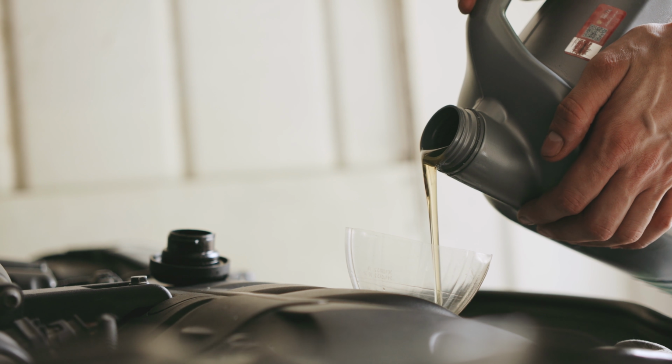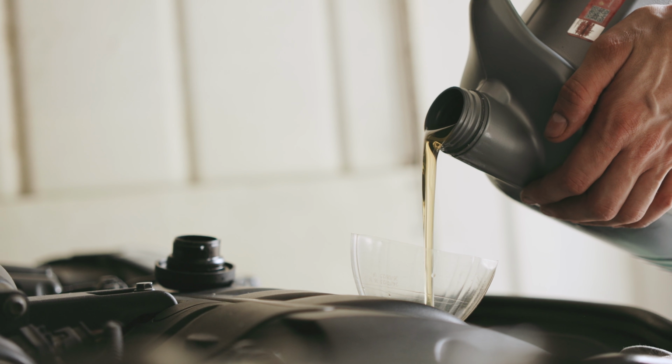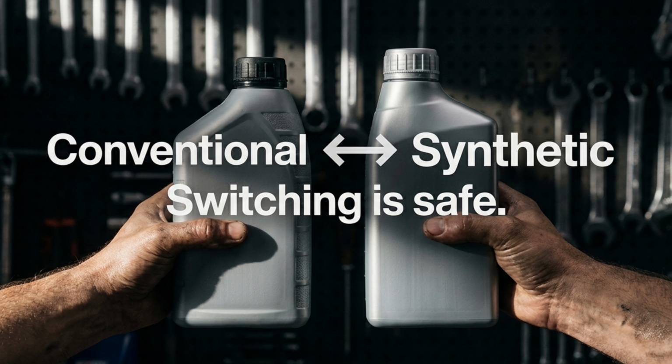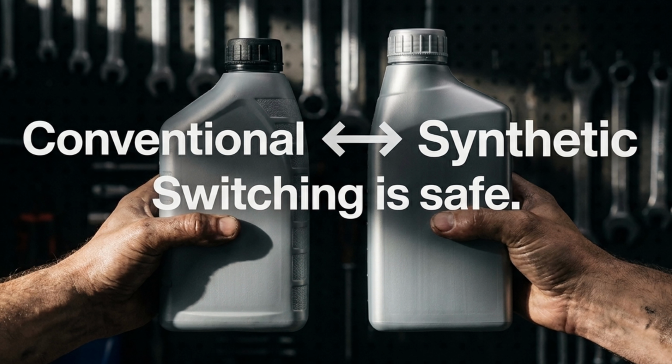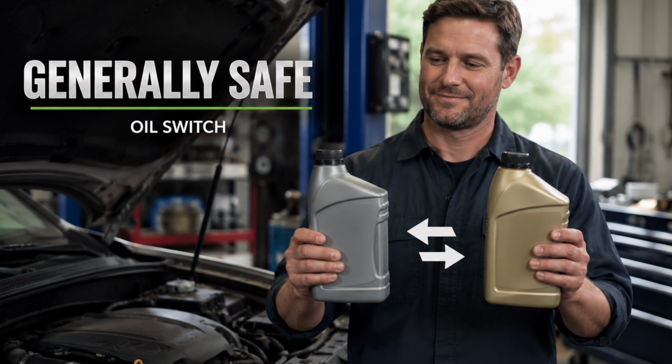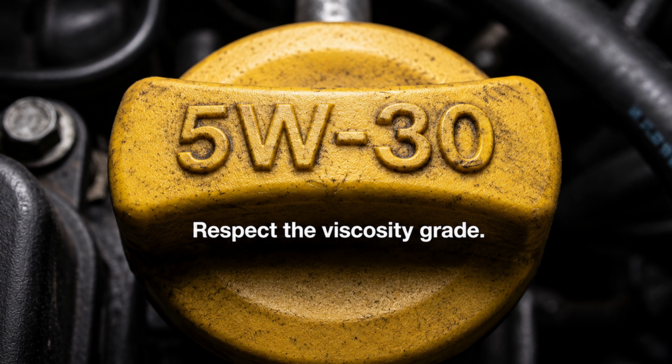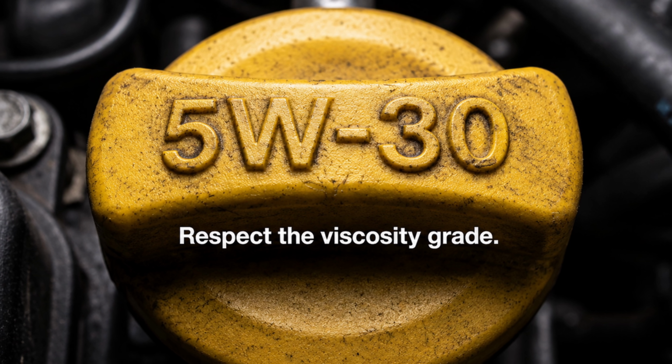Synthetic oil allows for longer intervals than the old days, but it does not erase the need to change the oil. As for whether it is fine to switch back and forth between conventional and synthetic, the honest answer is that switching generally causes no harm, as long as the viscosity grade the engine maker calls for is respected.